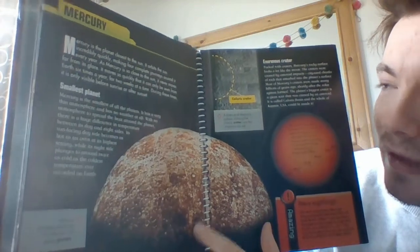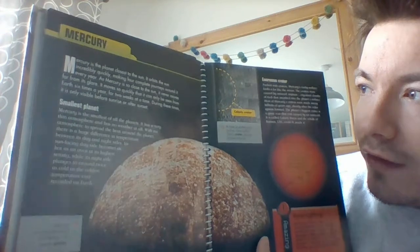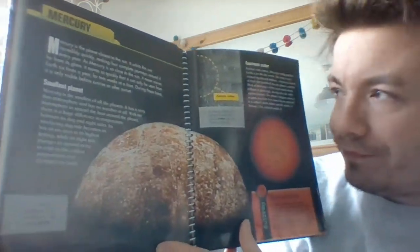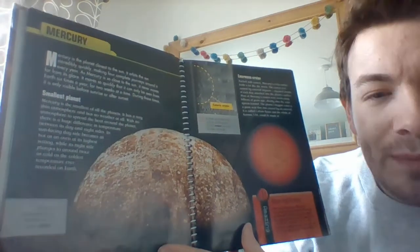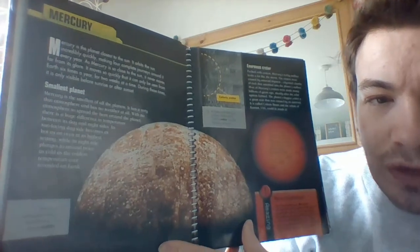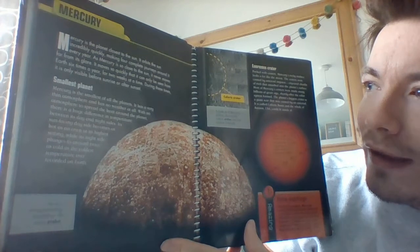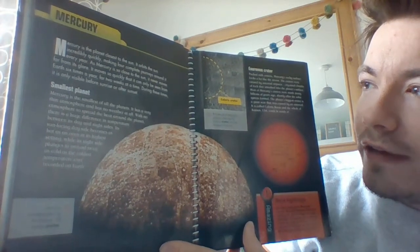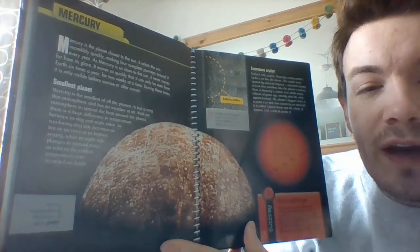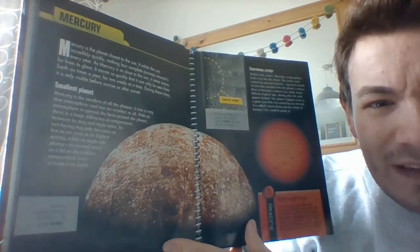Mercury is the planet closest to the sun. It orbits the sun. Oh, do you remember that? I told you a little bit about that word. Orbit is when a planet is moving around the sun, a little bit like those circles that we look at in one of your super challenges. It orbits the sun incredibly quickly, making four complete journeys around it every year. Wow, so every time the Earth goes round the sun, Mercury's already been round four times. That's great, isn't it?